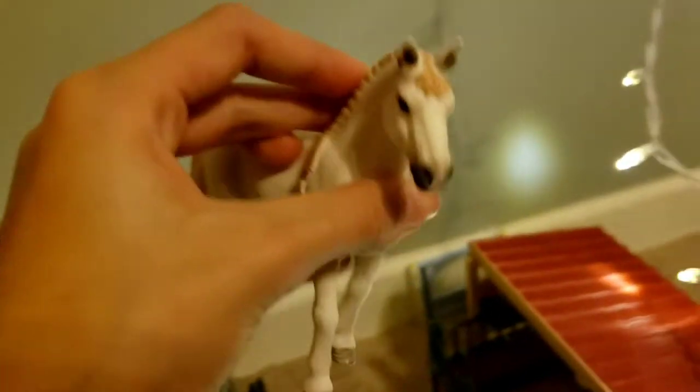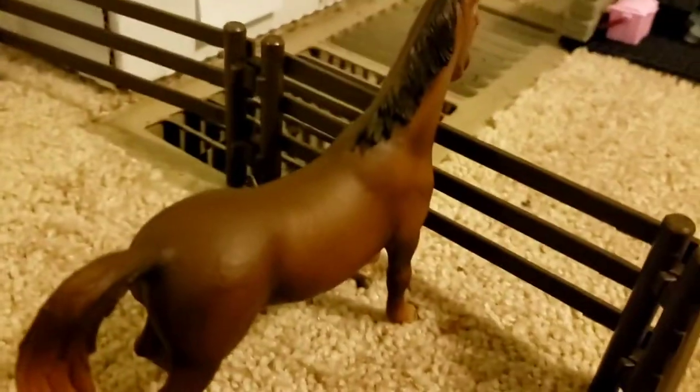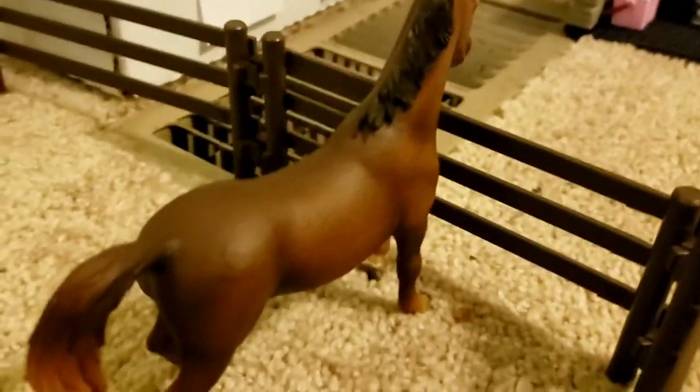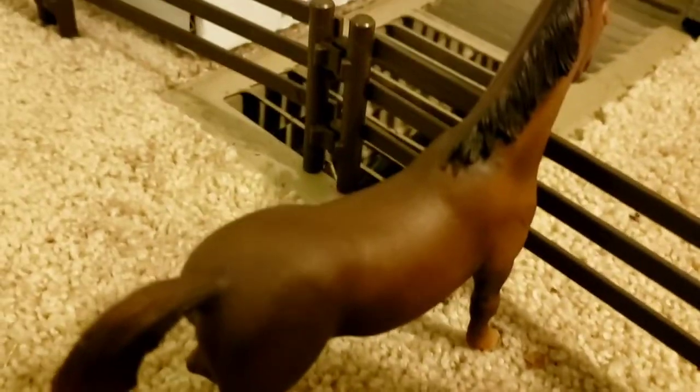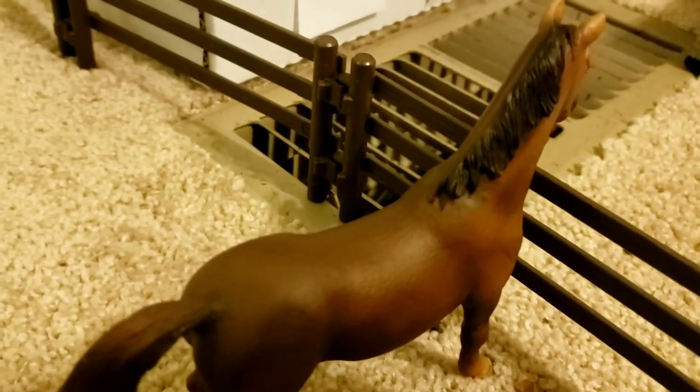Now we will go into the barn. I think we can start off with the newest member of Drummond Farms, and this is Crystal, the Lusitano mare. She came with the stall set. She's pretty, I like her. She kind of just stays in her stall though, because she's one of the few not owned horses. Most of the horses in this barn are owned. Oh, and by the way, it's actually focused on him now, and Stony is owned by Macy. Gosh, I can't remember anything.